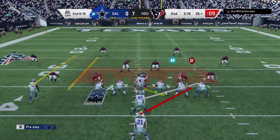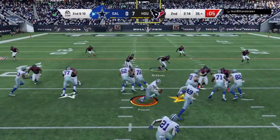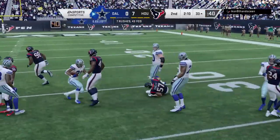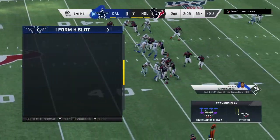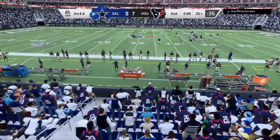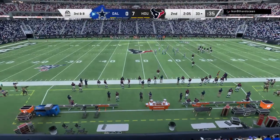On 2nd down now, it's Elliott. 2 runs in a row, but only 2 yards to show for it. That's what I'm talking about. Nice hit, boy. And it's 3rd down.